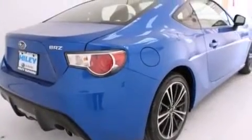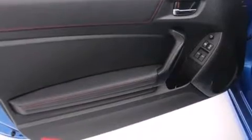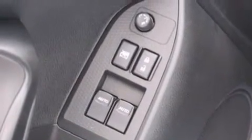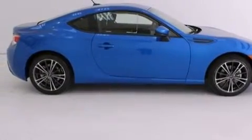The following features are also included: air conditioning, cruise control, steering wheel mounted controls, a leather wrapped steering wheel, front multi-stage airbags, full power accessories, an external temperature gauge, LED taillights, a keyless entry system, and an auxiliary power outlet.